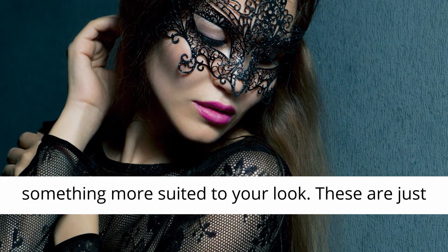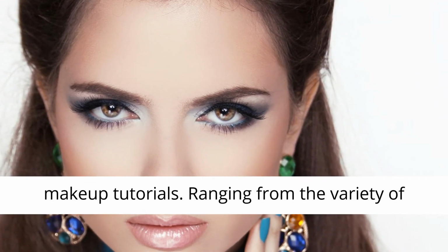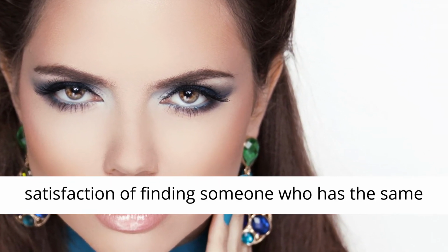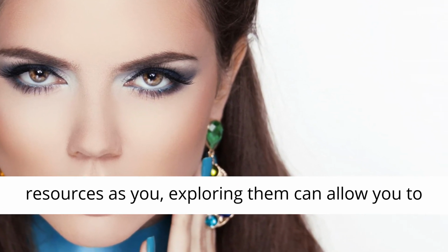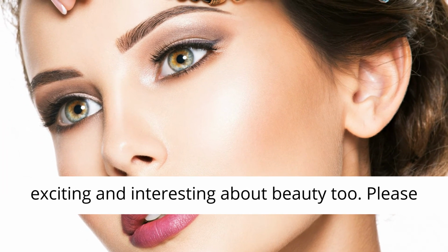These are just some of the main benefits of enjoying online makeup tutorials, ranging from the variety of makeup looks you can choose from to the satisfaction of finding someone who has the same resources as you. Exploring them can allow you to make the most of your beauty and learn something exciting and interesting about beauty too.